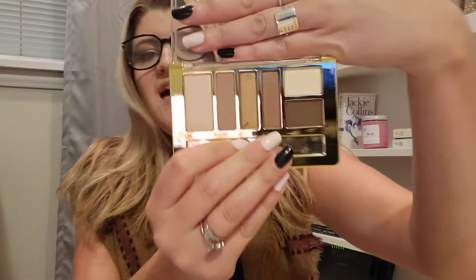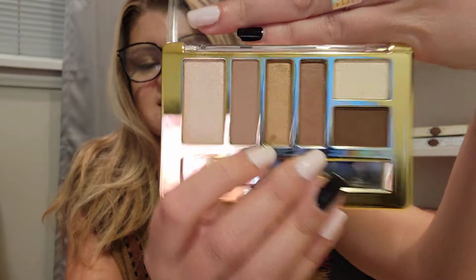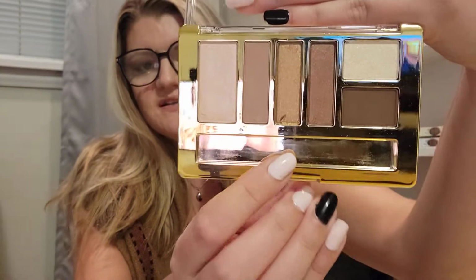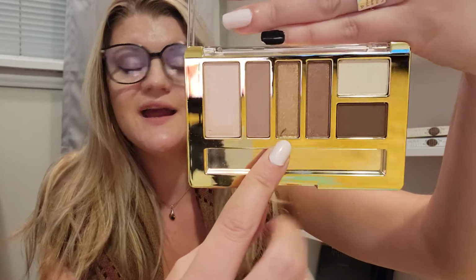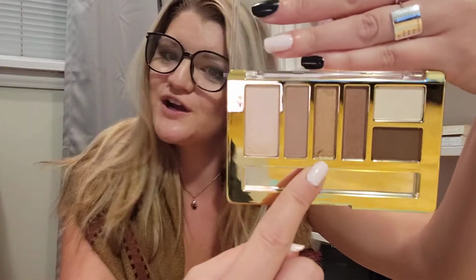So number 1 is by Milani. It's the Everyday Eyes, as the brush decides to jump onto the floor. The Everyday Eyes palette in Bare Necessities, and I just dug right into that shade. All right, well, what do you know? Anyway, minus that, I haven't really touched this palette, so maybe that's a sign to say, hey, work on this.